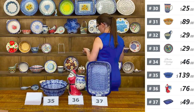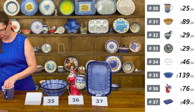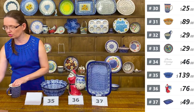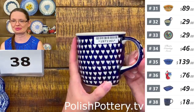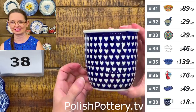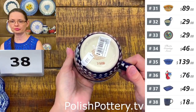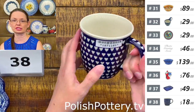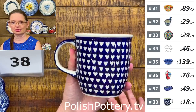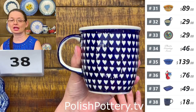Next, something beautiful, something that you probably want to have. I have 12 ounces mug with little hearts. They are from Zakłady Ceramiczne Bolesławiec. $18, perfect stocking stuffer or gift exchange idea. Number 38, cute hearts and a lot of cobalt color.